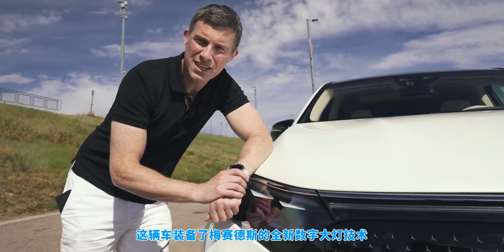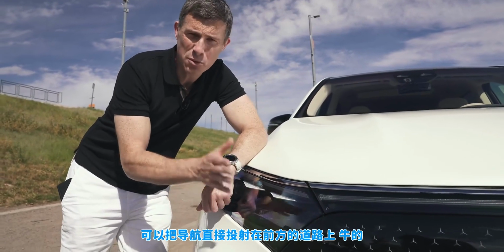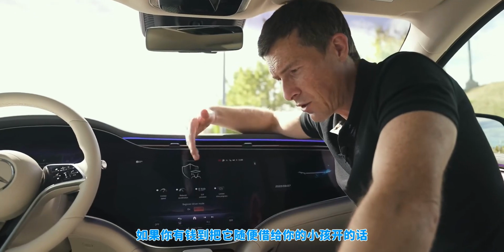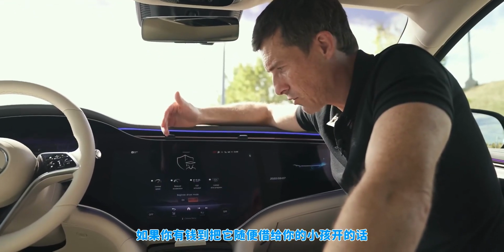You get this car with Mercedes' new digital lights, and what that can do is project directions directly on the road ahead for the ultimate in route guidance. Cool, huh?